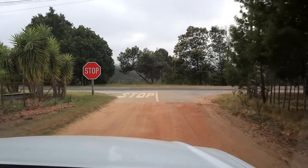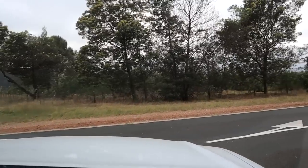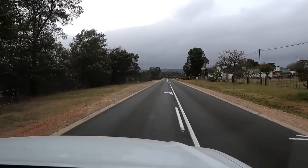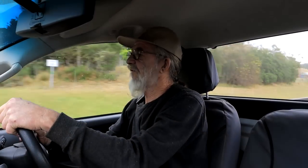We're coming up to the tar road now. So the closest town to me is the coastal town of Mossel Bay. It's about a 35-kilometer drive. For my American friends, that's about 22 miles. It's not a very big place, it's not a city. There's, I reckon, about 100,000 people. I could be wrong, but in that region.